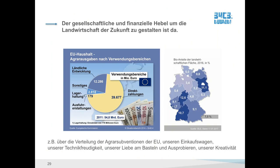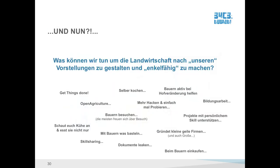We have 7.5% ecological farming, and the question hasn't been answered, what is modern agriculture? And I don't think it's very modern if the big pie chart is being paid for already having something for the size of the farm. The smaller bit of the pie, that's where biodiversity and ecological farming is being subsidized. And for me, that needs to be exchanged. And that's something to think about.